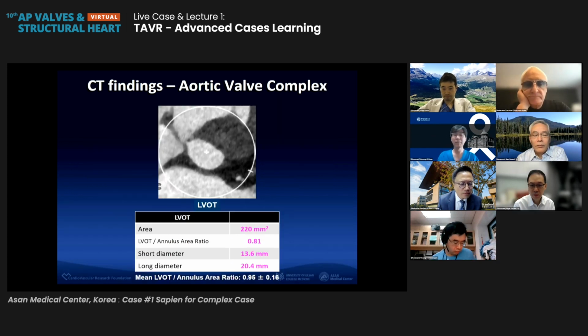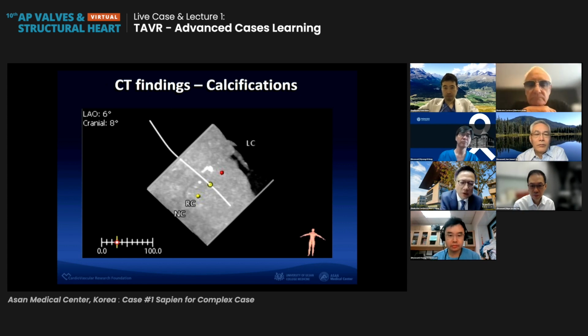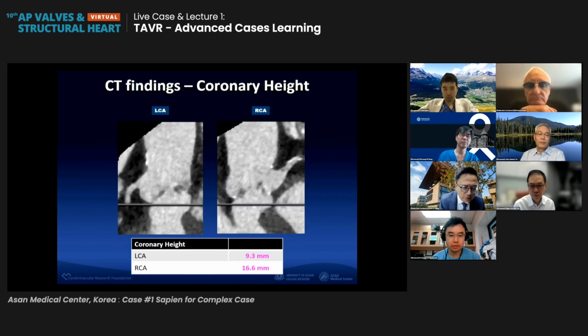This is the landing zone of the TAVI valve, the LVOT. There was no severe calcification. This is the amount of calcium. The total amount of calcium was only 35 cubic millimeters, a very low amount of calcification. As you see, the calcium amount is low. We also checked the coronary height. The left coronary height was a little bit low, 9.3 millimeters from the annulus, but the sinus of Valsalva size was large, so we are not so concerned about coronary obstruction.